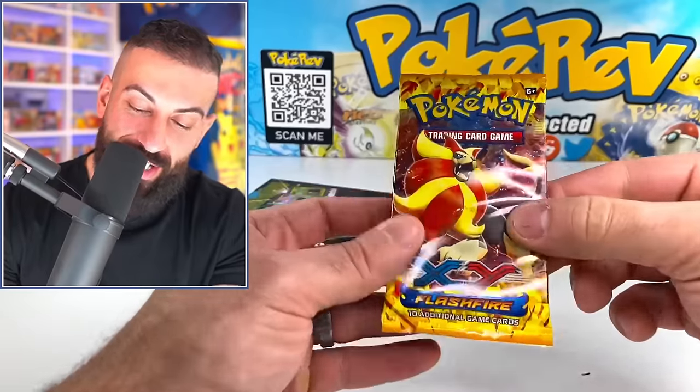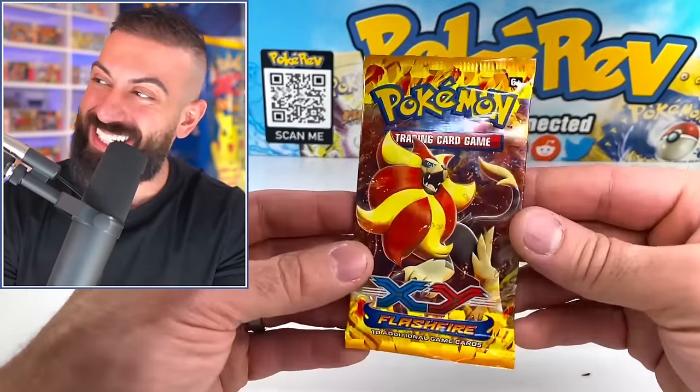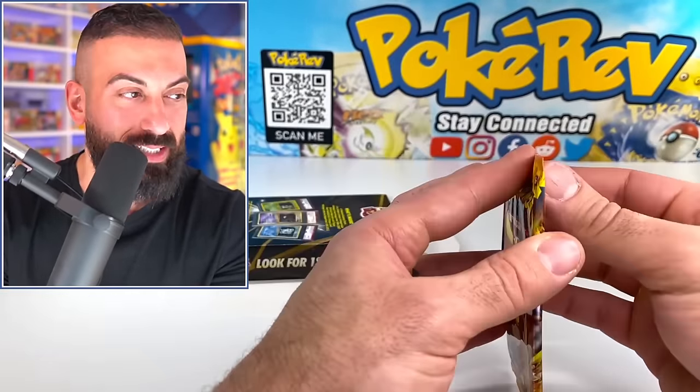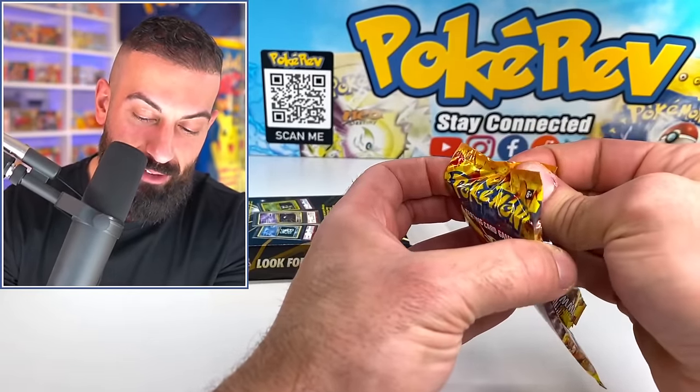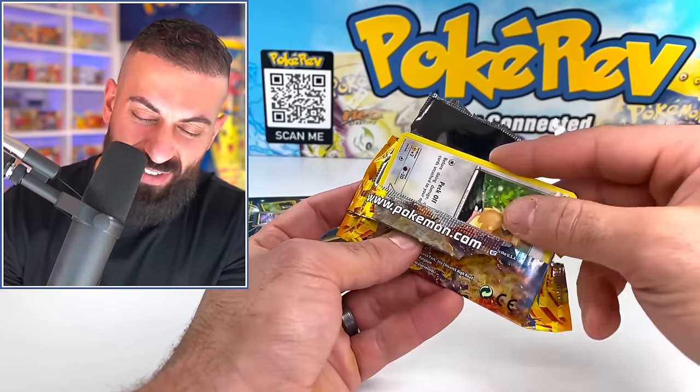We got Flash Fire started off! Pyroar, we had another shot. Oh my God, we have another chance here. Okay, I'm not saying anything because I still don't know, as of recording this, if that video is before this one or not. But I'm not saying anything because I don't want to spoil anything. All right, Flash Fire! Yes!